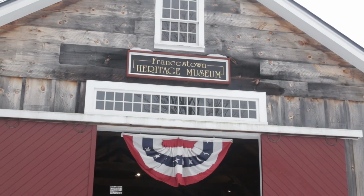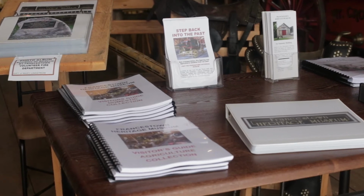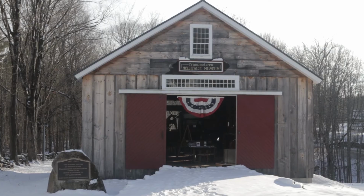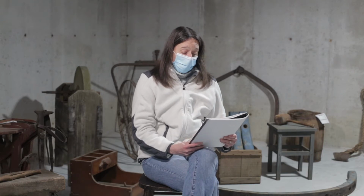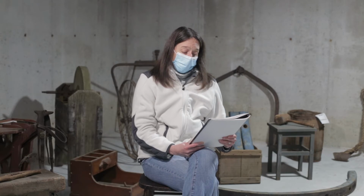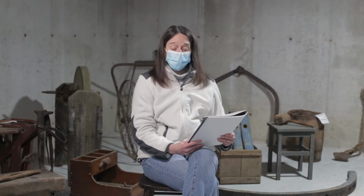Part of the Francestown Heritage Museum's purpose is to show folks what life was like for our early ancestors and present examples of the tools, implements, and other goods that they used to assist them in their survival. We hope people visiting the museum or viewing this virtual tour will gain a better understanding of their heritage and an appreciation of the hardships faced by their ancestors. Also, how their hard labor and determination helped lay the foundation for our lives today.